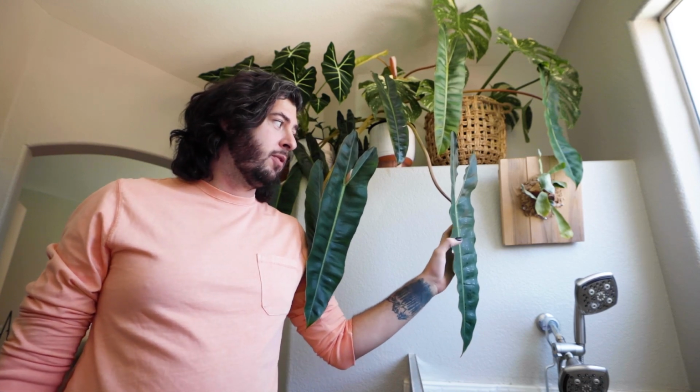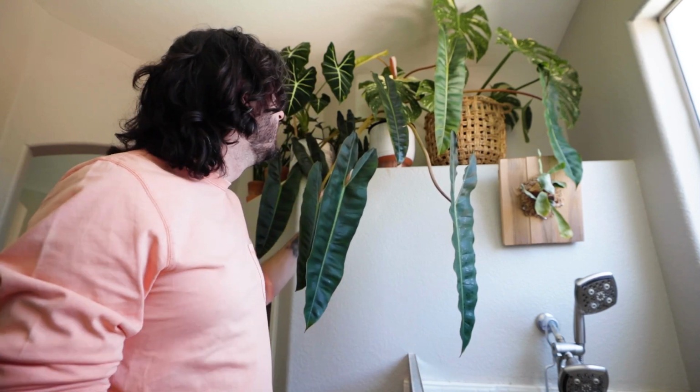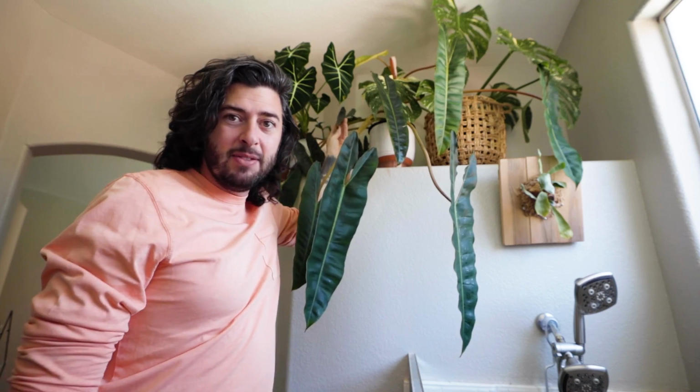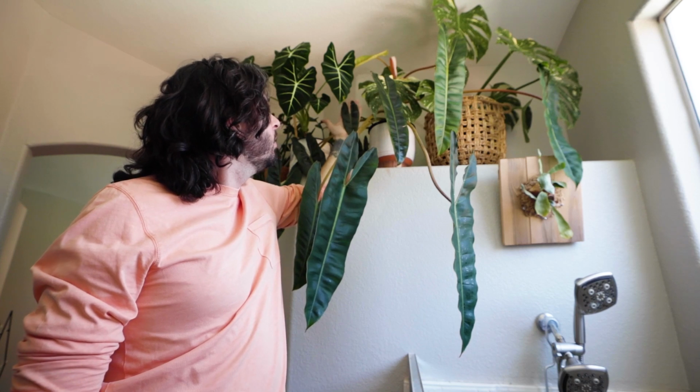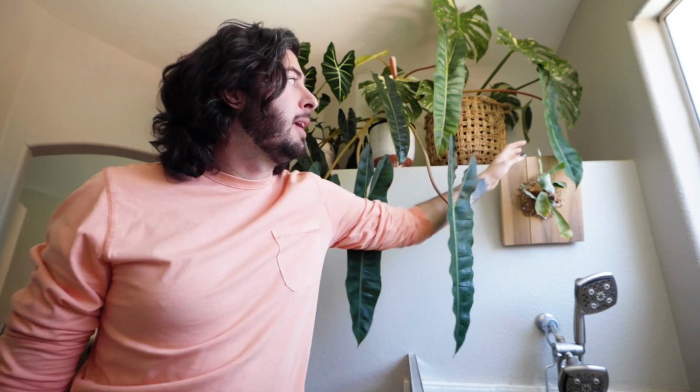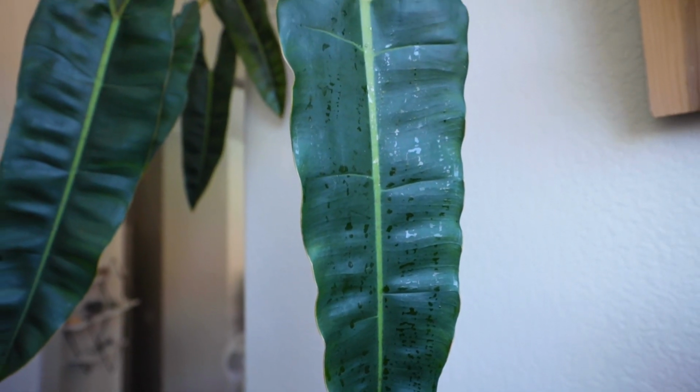So the newest plant on this shelf would have to be my Philodendron billietiae. And this babe, the growth. I cannot believe how big this plant got. If you can see up here, one of the first leaves on this plant was smaller than the size of my hand. And one of the newest leaves on this plant is like 22 inches long. I mean, it is just a beast.